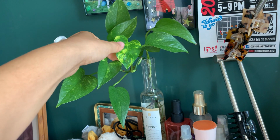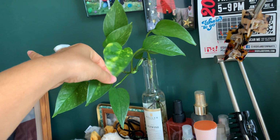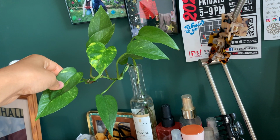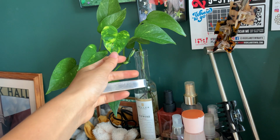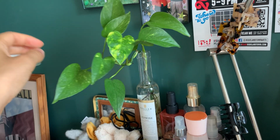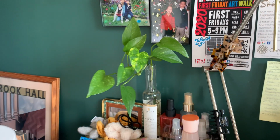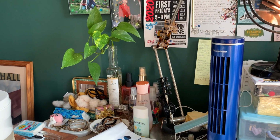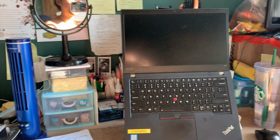As you can see, it has more yellow leaves coming out now, and that's because it's been getting more sunlight, even though it's kind of far away from the window. But I guess, you know, summertime, more sunlight, so it's been getting more yellow leaves, which is cool. But I do like the darker green color. But yeah, I just like the nice pop of plant over here on my desk.